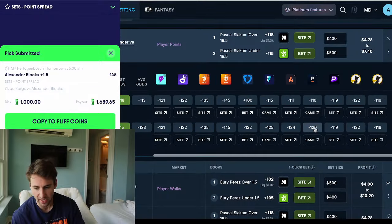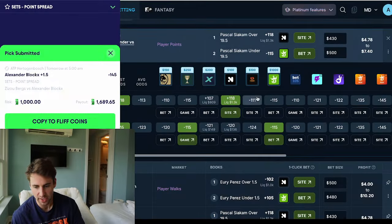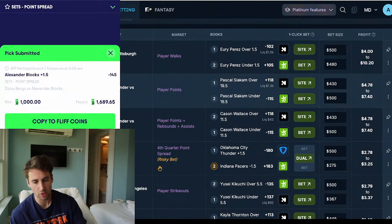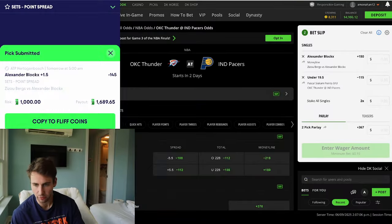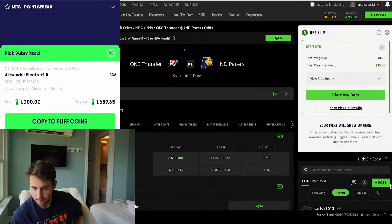So this is already a great line. You can get this on Caesars. Again, I put a lot of weight into these betting exchanges. There's a lot of liquidity on the over, so you could just arbitrage bet this, make a small little risk-free profit. So this is Siakam under 19.5 points.